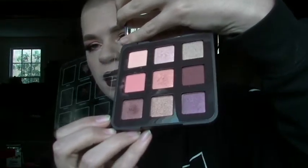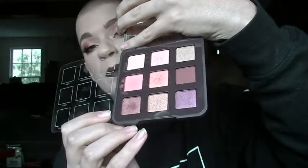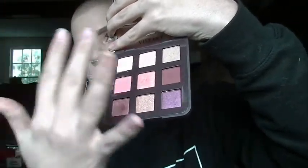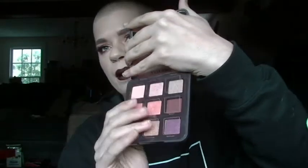Absolutely stunning array of colors. It's really that perfect kind of sunset palette with all of these peaches and pinks and pale golds and that shot of purple in the bottom. This one does only have, I would say, three matte shades. One of the matte shades does have a little bit of sparkle in it, but it performs matte on the eyes. Three mattes, 1, 2, 3, 4, 5, 6 shimmers.